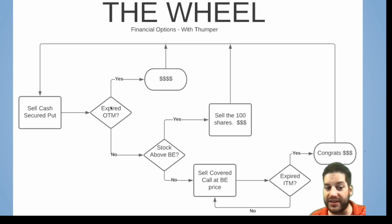Let's say this time it didn't expire out of the money. Is the stock above your break even? Well, yes, go ahead. Sell the 100 shares immediately. You came out ahead. You made money. Go back to step one.